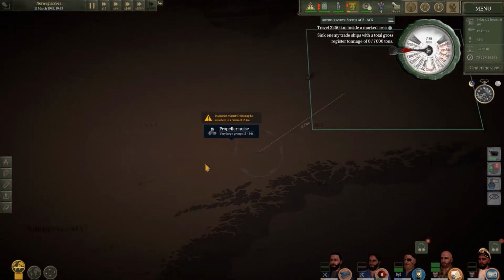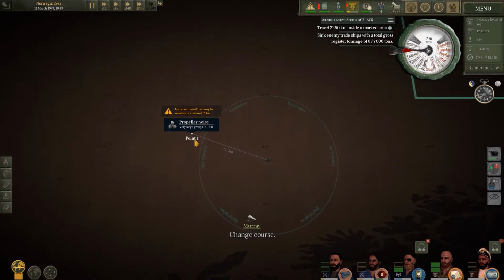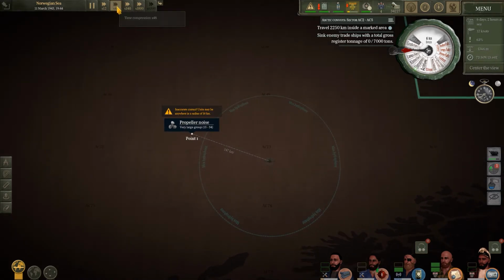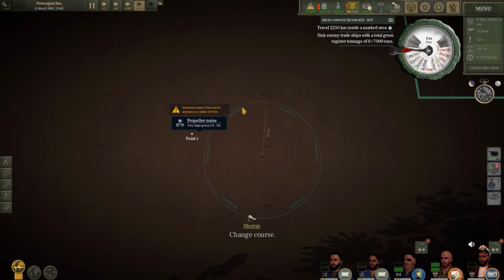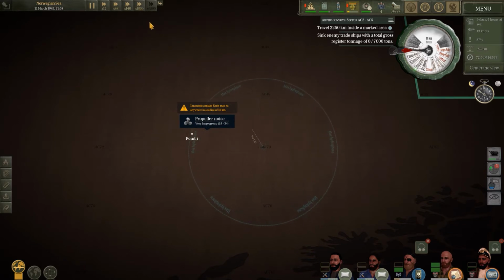Okay, so we were almost at our patrol area there, and we've managed to pick up an enemy convoy before we've arrived, which is no big drama for us. We'll just start plotting their course and we'll start heading towards them as well. Let's see what direction they're actually going. Looks like they're heading pretty much the same way as us, which is quite handy. We don't have to chase them, we'll just close in and let them come towards us.